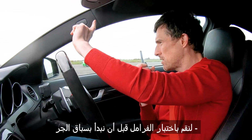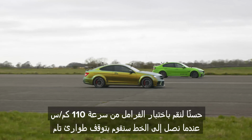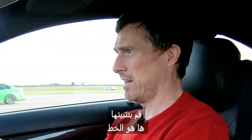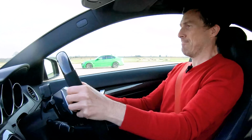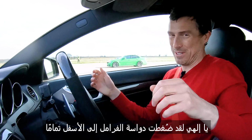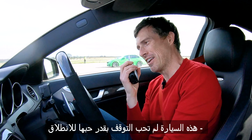Let's do the brake test before we get into the drag race. Okay, let's do a brake test from 70 miles an hour. When we reach the line, full emergency stop. Hold it steady. Here's the line. God, the brake pedal just went to the floor. That's pretty clear, isn't it? This thing didn't like stopping so much as it likes going.